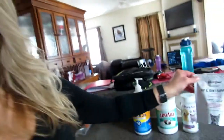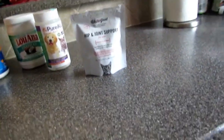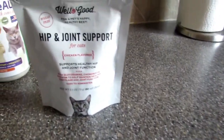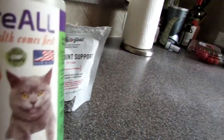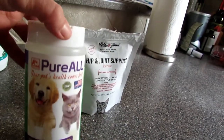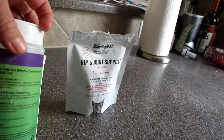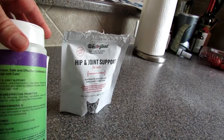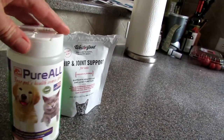For cats, you know, my cat's picky, and they have some wonderful joint supplements that just come in tasty little treats. So these are easy to give. This supplement here is called PureAll. I like it because it has vitamins and minerals and probiotics and enzymes. It also has some joint supplements in there, hip and joint supplements. So it's a good kind of overall supplement.